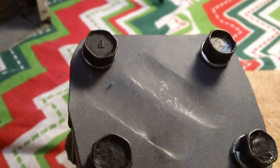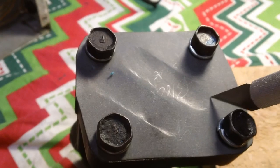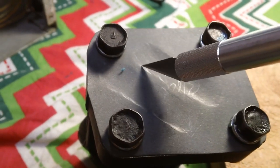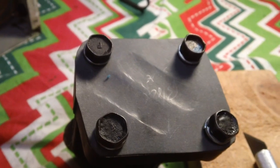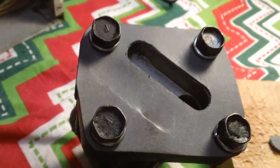I'll tell you what, that turned out so good, I might just go ahead and leave these bolts in here and then just cut from this side. Why bother taking it off and going through all that? I think I can just use the side walls of the metal as my guide and work all the way around. Wish me luck on that one. Well, not bad so far. Let's do the second one.